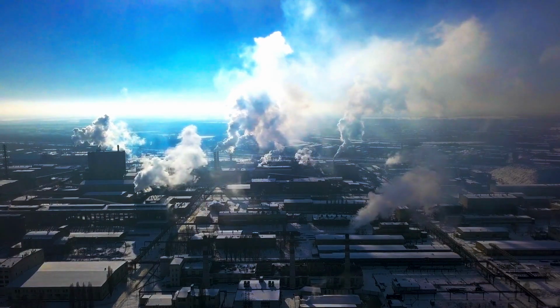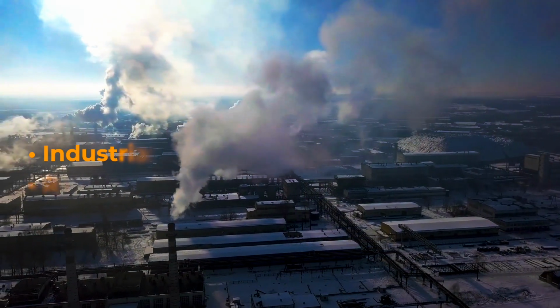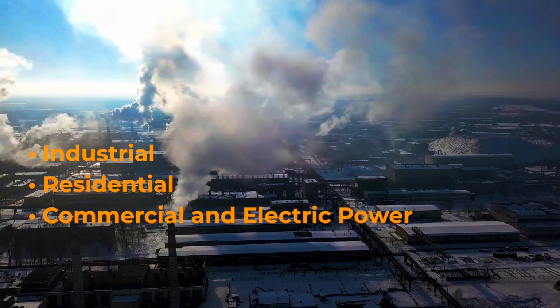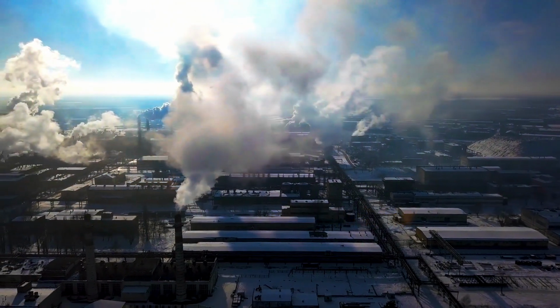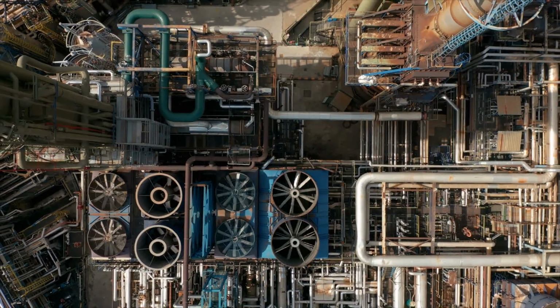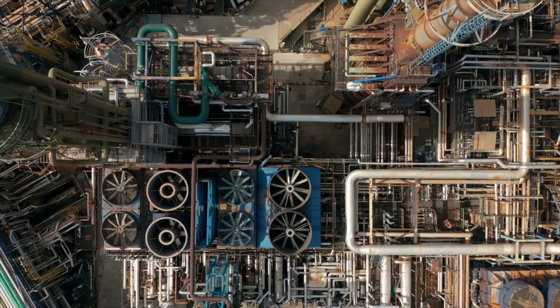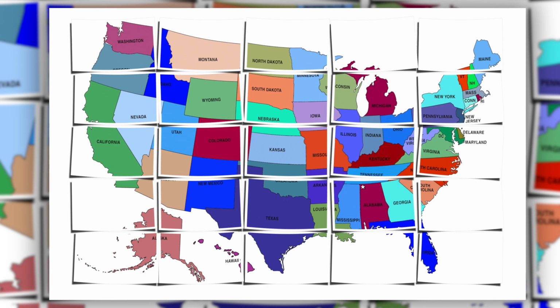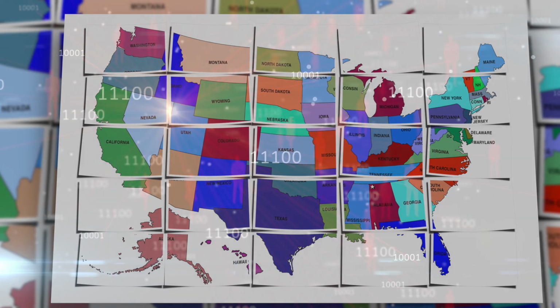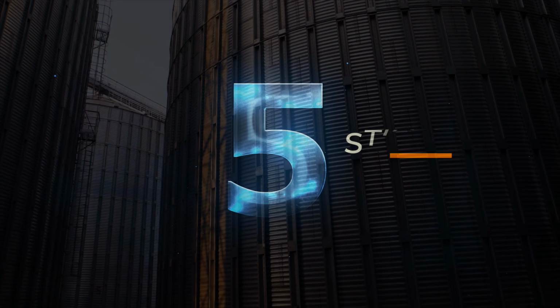That's not to say that petroleum isn't used for other things, but petroleum use for industrial, residential, commercial, and electric power pales in comparison to transportation. The industrial sector uses 25% of all petroleum in the United States, while residential, commercial, and electric power uses the remaining 5%. For a better look at where all this petroleum eventually ends up, here are the top 5 specific uses of petroleum products. Number 5 on our list is still gas.